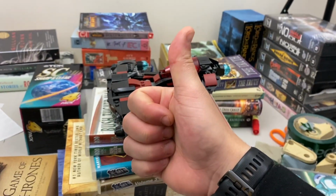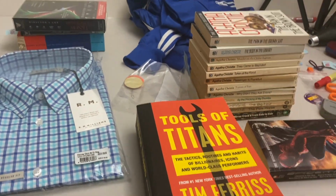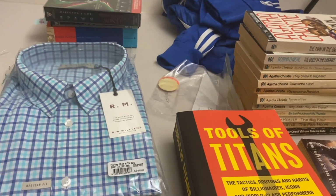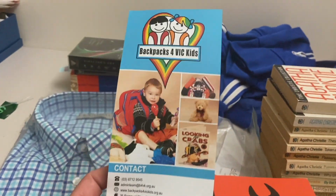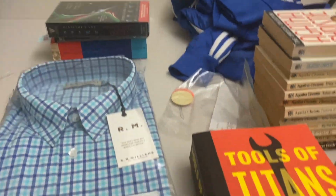Pretty solid weekend. All right, team, it is Tuesday evening, just packing up a whole bunch of things to go out for Wednesday. Yeah, a few sales here and there, pretty good, can't complain, but also we've got a whole bunch of Pokemon card stuff going out for the Backpacks for Vic Kids charity live stream that we just did the other day. So really grateful for everyone that helped out for that. So let me show you what we've got.